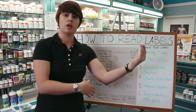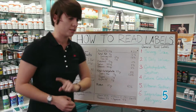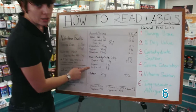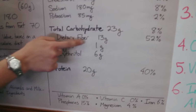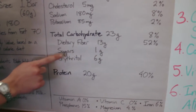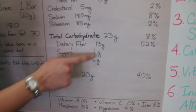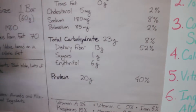Sugar is a kind of carbohydrate, but it's not the only kind you encounter in your food. If you look closely, you'll see that it's broken down here. On this label in particular, there are 3 different subsections. There's fiber, 13 grams, which is a lot for a protein bar, which is awesome. Sugars, 1 gram, and then erythritol, which is another sugar sweetener, 6 grams.